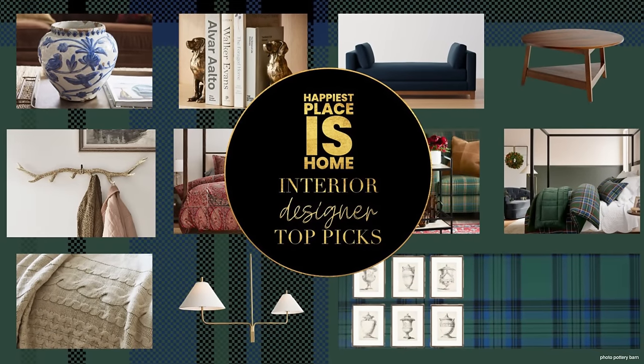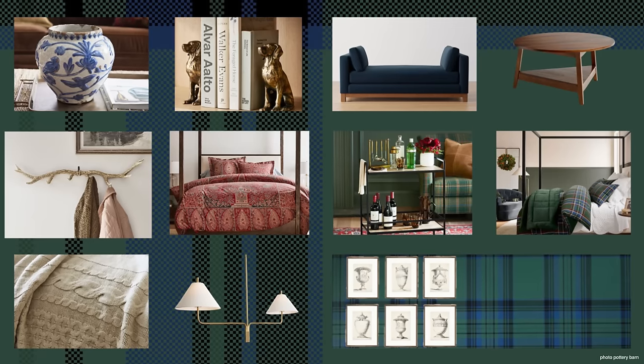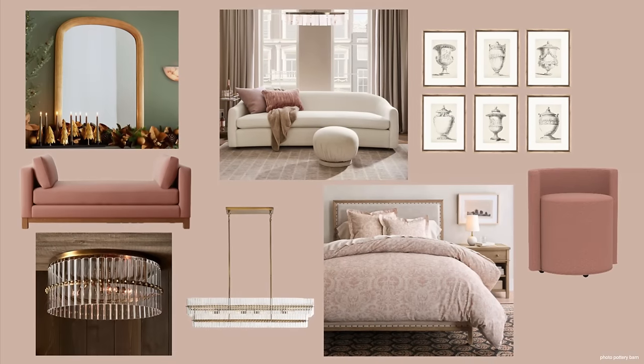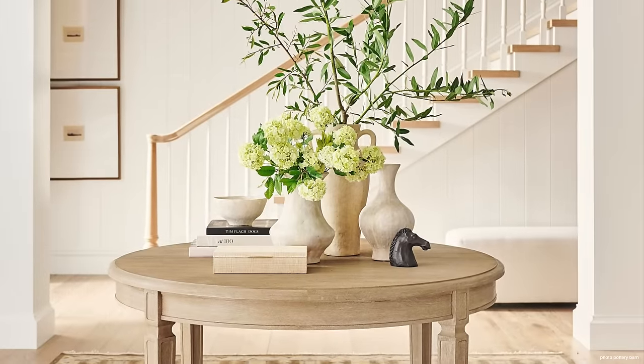I also put together two design boards to help show how a lot of these products could work in harmony. And I think that might be helpful rather than just looking at an array of my favorites where they may not all work in unison.